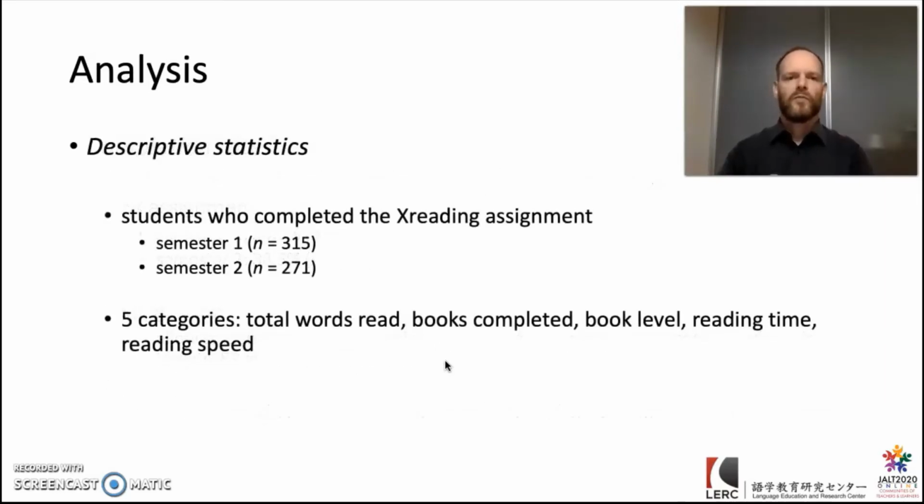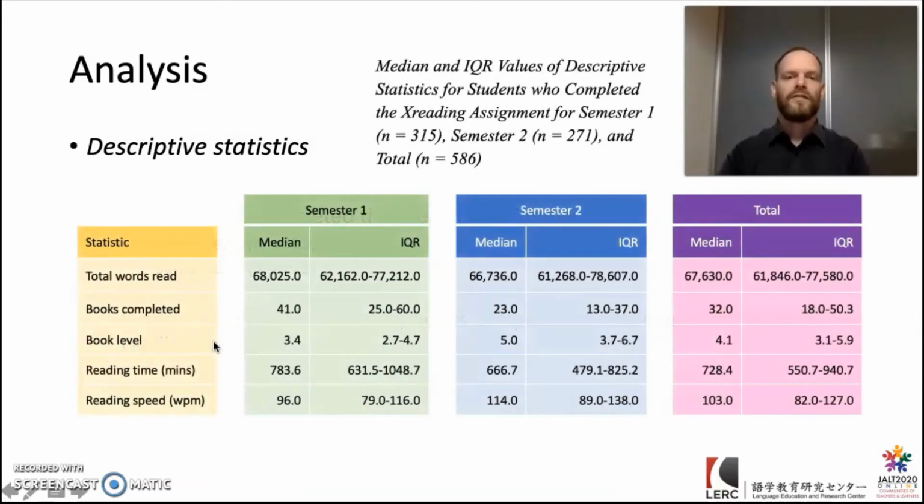So now we have a group of students who have passed 100% of the reading assignment. So we were interested in looking in more detail at their usage data. We looked at 5 categories: total words read, books completed, book level, reading time, and reading speed. Here is a summary of that data for the 5 categories. The 5 categories are here in the yellow column.